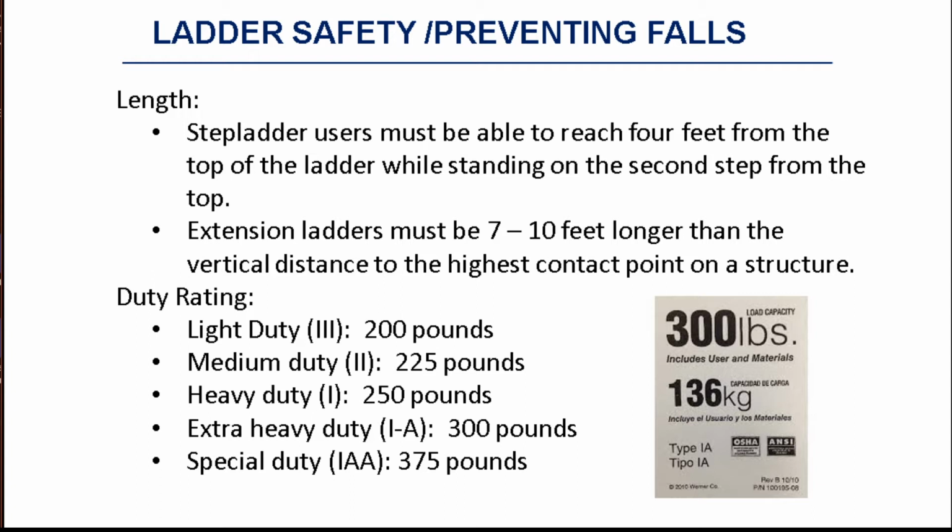Light duty, type 3: 200 pounds. Medium duty, type 2: 225 pounds. Heavy duty, type 1: 250 pounds. Extra heavy duty, type 1-A: 300 pounds. Special duty, type 1-AA.